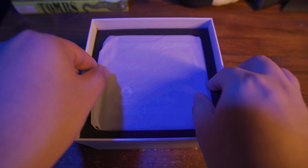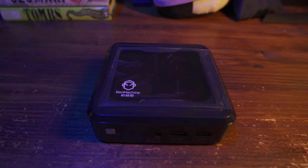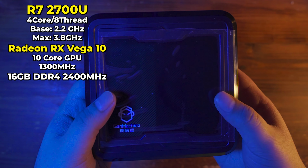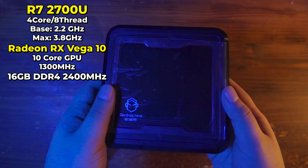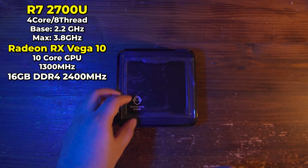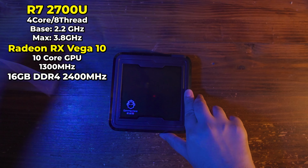What made me interested in this system in the first place is its hardware configuration, because it's kind of odd for 2024. This system comes with a Ryzen 7 2700U. That is the first generation of Ryzen mobile processors on the market, literally the very first Ryzen 7 APU that was on laptops. Mini PCs were really still in their infancy at that time, this originally released in 2017, though this is a brand new computer with a chip that old. And pairing that with 16 gigabytes of RAM, this is actually a really competitive configuration, at least on paper.